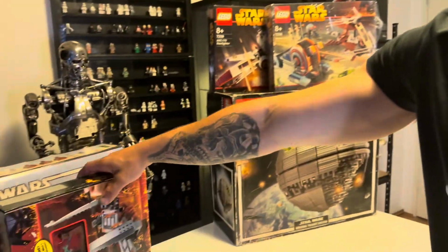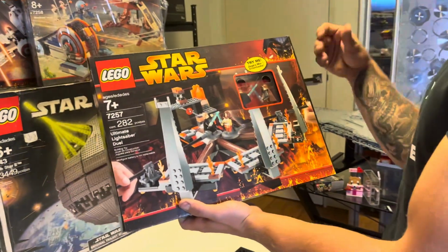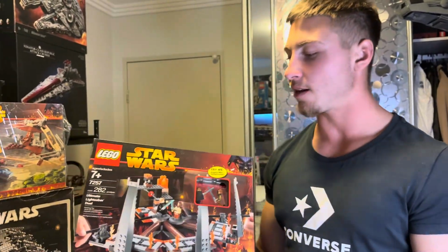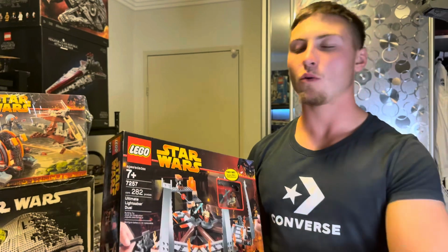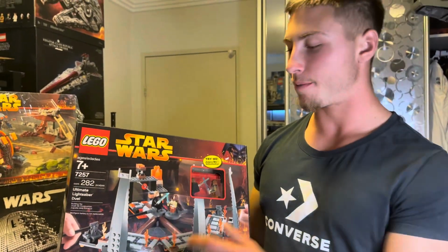Now, the last light-up set that we had in 2005 was the Ultimate Lightsaber Duel. This will set you back a good $800 in today's market. Probably one of the most iconic scenes from LEGO Star Wars, or Star Wars in general, when Anakin is fighting Obi-Wan and becoming Darth Vader.